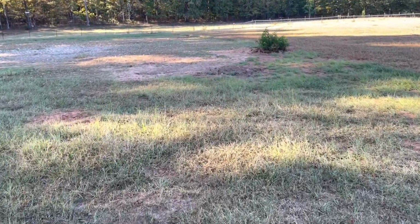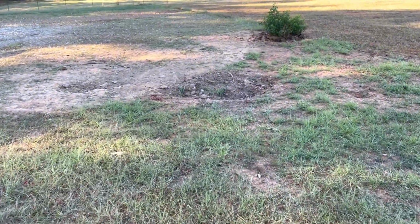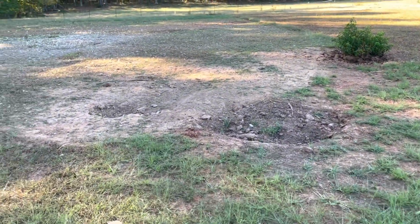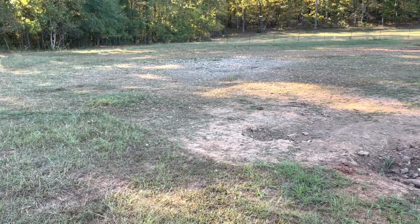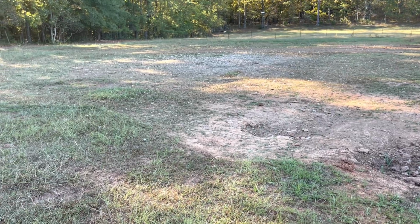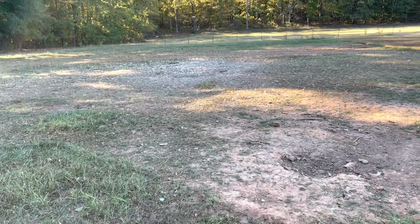You can see here where I filled in. I collected as much dirt as I could from right around here to fill it back in. So the problem that I have here is that the drought has really done the damage, not so much the pigs on pasture.